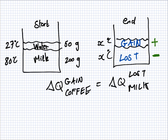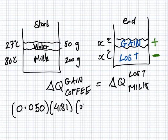Alright, so what's the M for the coffee? 0.05, I think we said 50 grams, isn't it? Yeah. So that's right, isn't it? The C is 4181. Now we have to think very carefully. What is the change in temperature? So it starts at 27 and it goes to X. So it would be X minus 27 because the X is bigger than 27. That's the change. Okay.